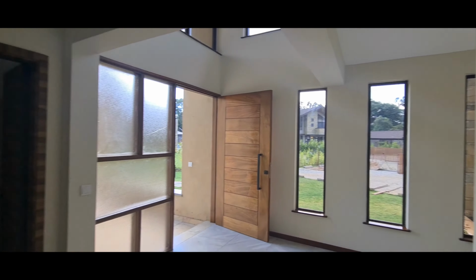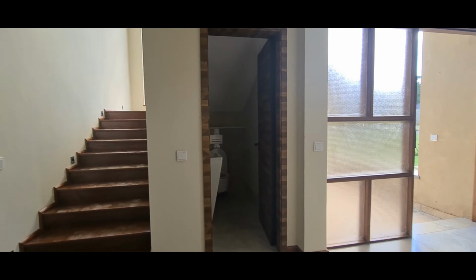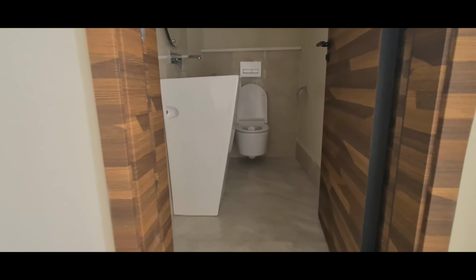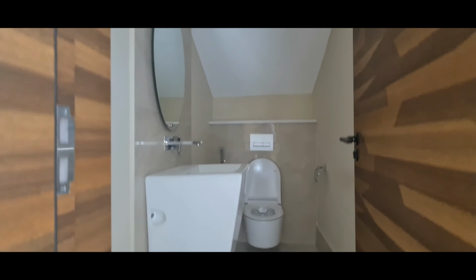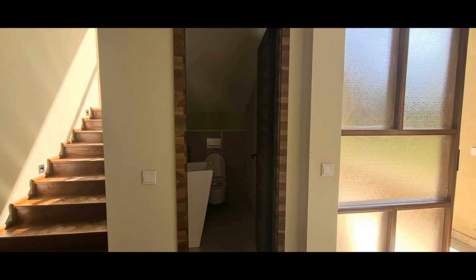Behind me, that is the entry. And this is the washroom area, the common washroom, toilet only. Yeah, that is the toilet, with a mirror. Wow, a toilet with a mirror. That is unique.